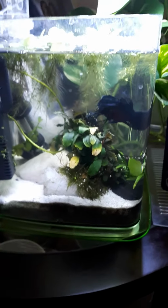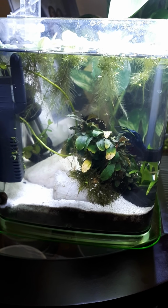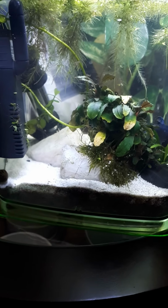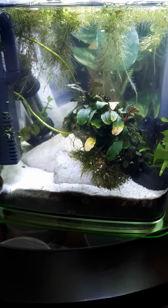I just did a water change. I didn't wipe the very top of the tank. And I do have a lid on it, a sort of makeshift lid, so he doesn't jump. Because a lot of betas love to jump, actually. So he can jump out if he wanted to, but he's never tried. But he can, because I had a beta do that once.